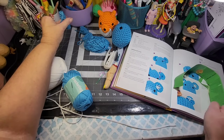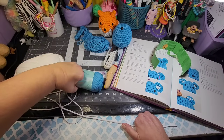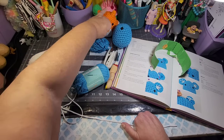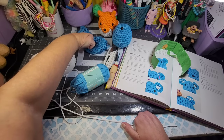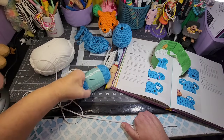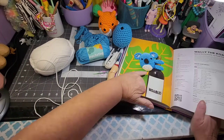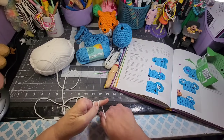I'm skipping to go do the belly plate, because I wanted to use this white yarn, and that way I'm comparing the yarn that came with the Wooble kit, the yarn that came from Amazon, and the yarn that came from Joann's. So here we go. I'm starting the little belly plate. If you see right here, he has a little circle that goes on his belly, and it's in white, so that's what we're gonna do.